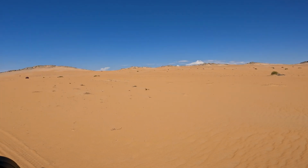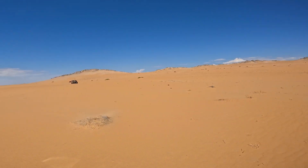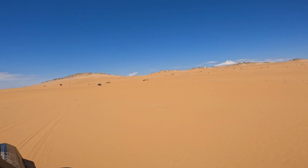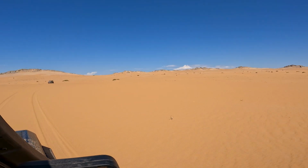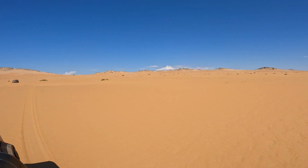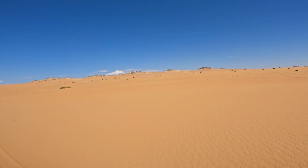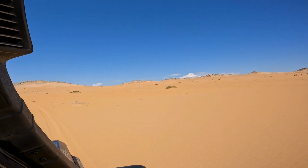Okay, so we've been negotiating the dunes for some time, and it's been a lot of fun doing this. But it's gotten a little bit easier, so we're rolling along pretty well. Anyway, as you can see, the rocks are starting to appear, and so we're leaving the dunes relatively quickly.